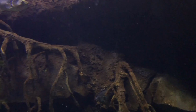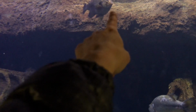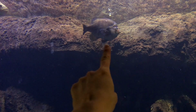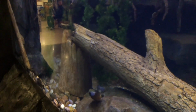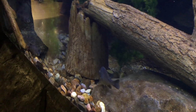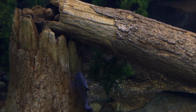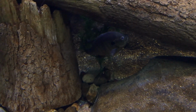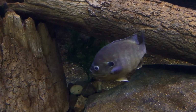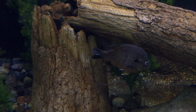So these are some monster fish. Look at that one. Oh, you're seeing my hand. That one there. That one's doing something kind of interesting to the rock. It's like rubbing up on it. Watch him. Ooh. I think that might be a sunfish. That is huge. That's a big, big old sunfish.